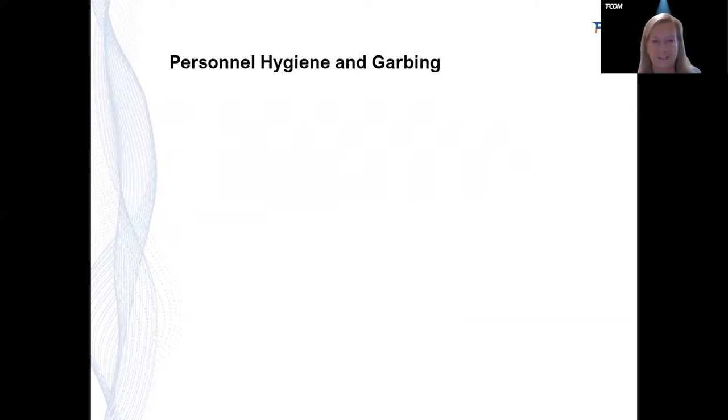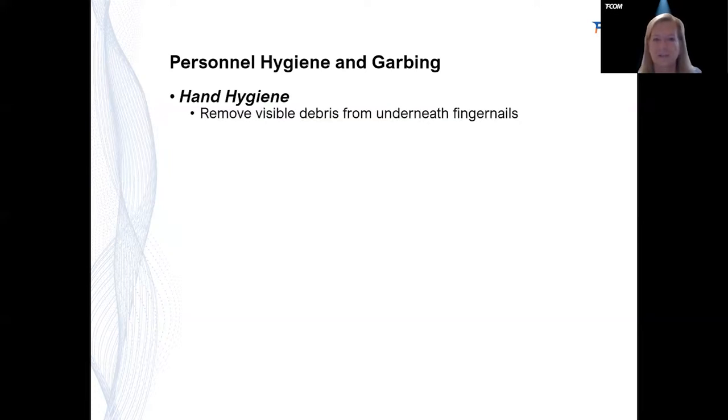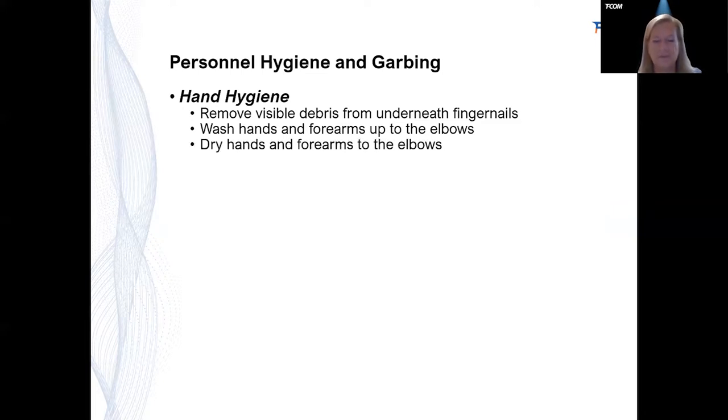So as far as personal hygiene and garbing, hand hygiene would consist of removing visible debris from underneath the fingernails using a disposable nail cleaner. And wash your hands and forearms up to the elbows under warm running water for 30 seconds. And you dry your hands and forearms using a low lint towel or dryer. They do not want you to use the brushes that are commonly used in the OR, and blow dryers for the hands must not be used. And they want you to use a closed system of soap, not a refillable soap system.